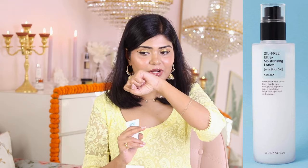And I haven't tried a skincare product by COSRX which I haven't loved. It does have a fragrance of tea tree. If that doesn't bother you, then it's a great moisturizer for you.